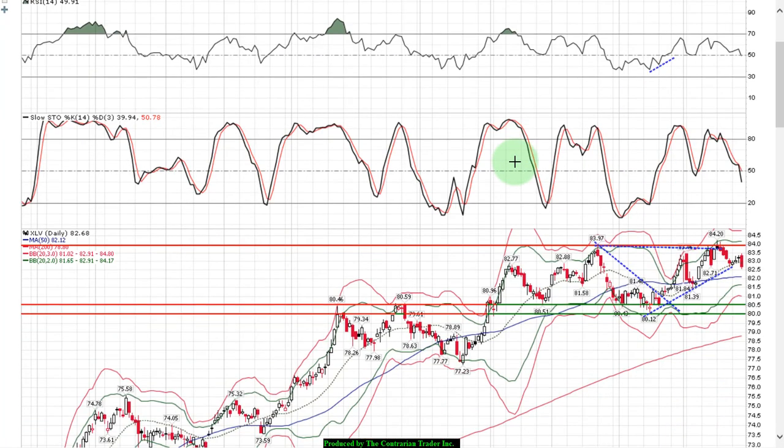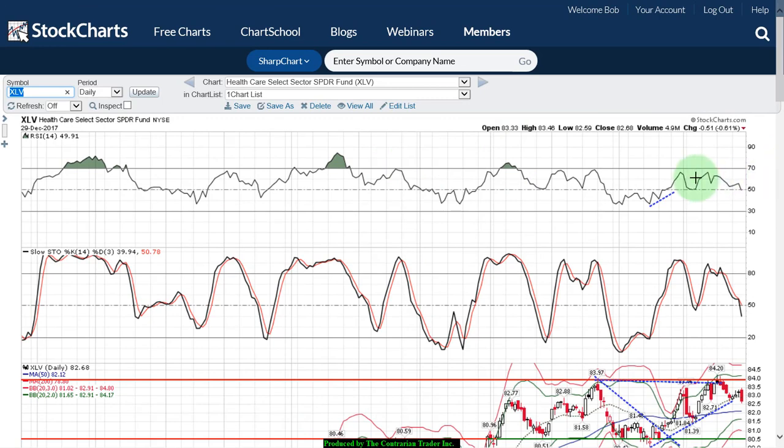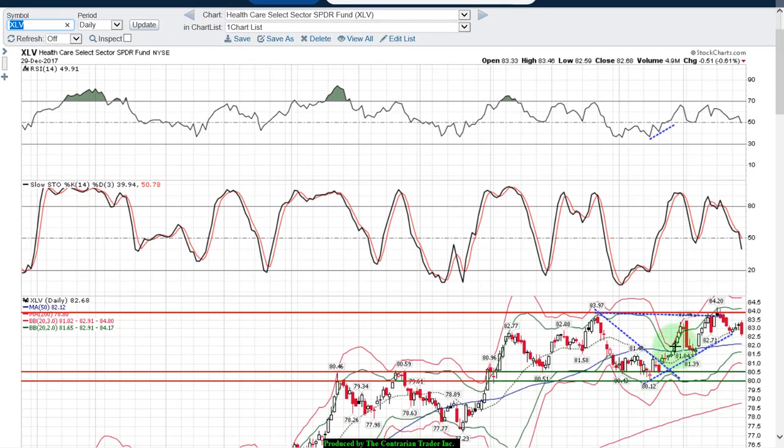Healthcare. We spoke about this one on a weekly and monthly basis over the weekend. We are breaking down on a daily chart. We have lower highs on RSI. In fact, as we were putting in higher highs on price, we had RSI diverging, putting in lower highs. Not good. We have Stochastics, which will open up down below the 50 level this morning.